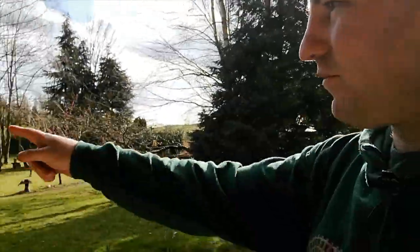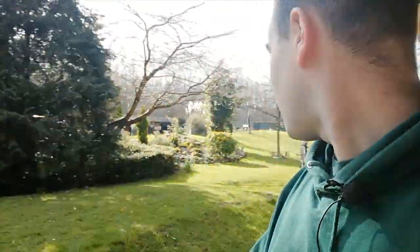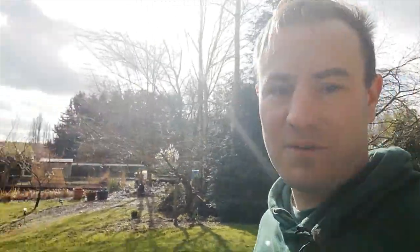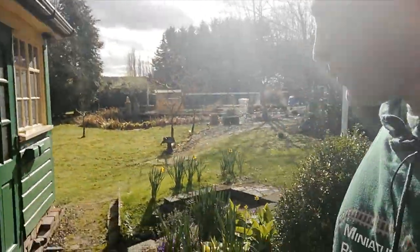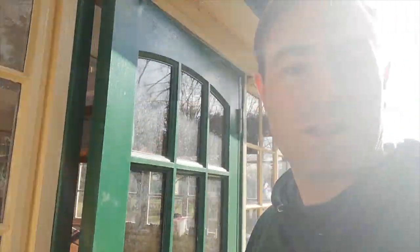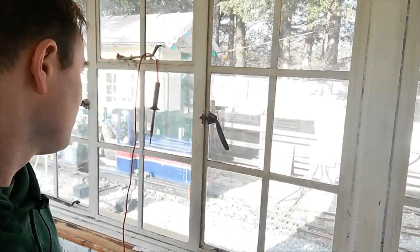Now, if we walk up here to the end of the platform, you can see the signal box, which I mentioned. So I'm going to show you inside there. They said we could have a look. So we go through here into the signal box. The diesel is just about to depart. Let's get a signalman's eye view of the diesel departing. So this is how the signalman would see the train, and I'll show you the lever frame. There she goes.